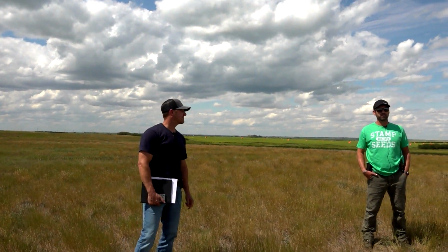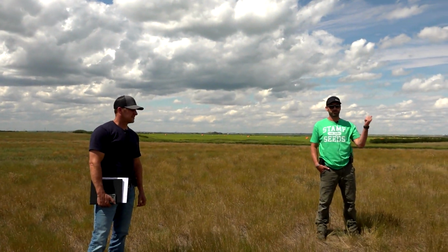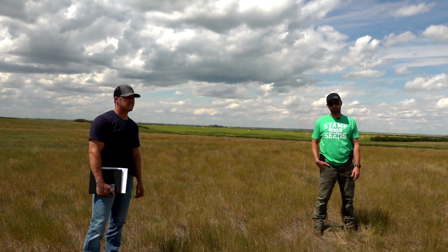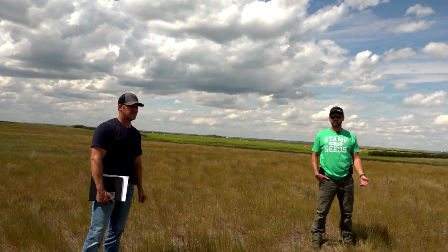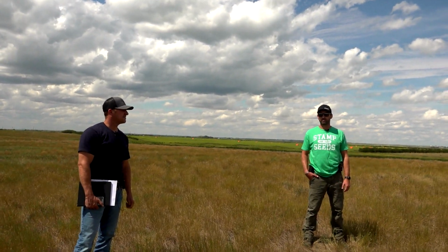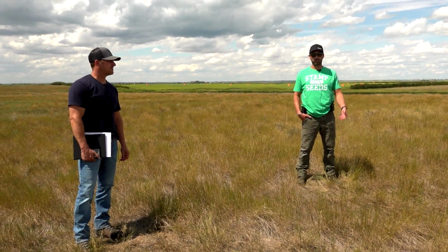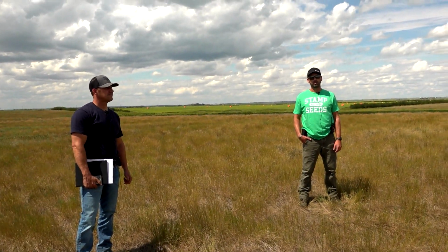Yeah, so we rotate our crops through here. Everything's about a 3 or 4 year rotation, with canola being a 4 or 5 year rotation, and between a cereal. So we're rotating the crops between pulses, canola, and cereals, switching it out every year, and we do that across the farm.